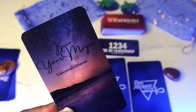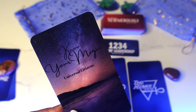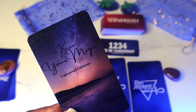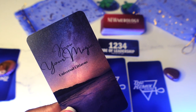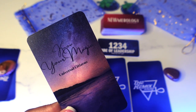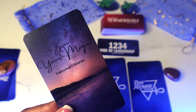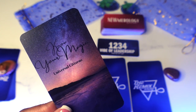You got to know that you're greater than just your physical body. You got to know that your mind is limitless. You have to know that your energy can change things. Your thoughts are things, and the thoughts that we think today are creating our tomorrow. So you have to know your magic now.